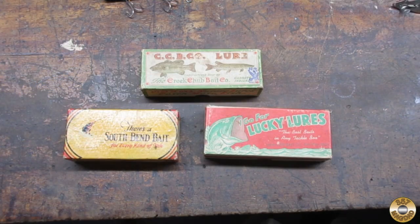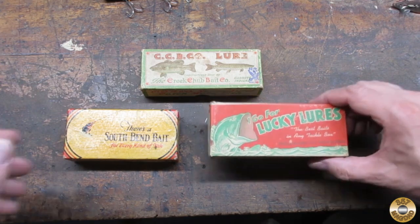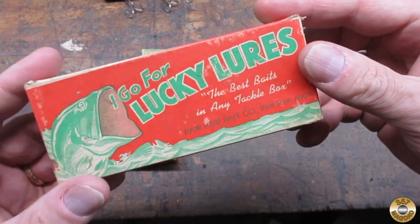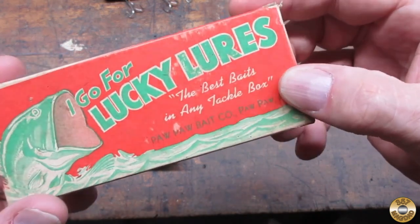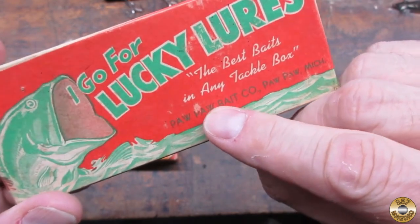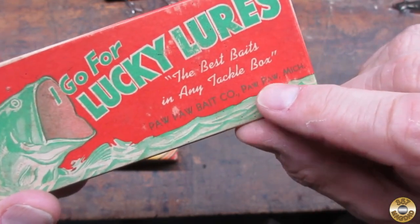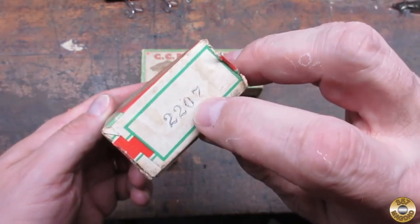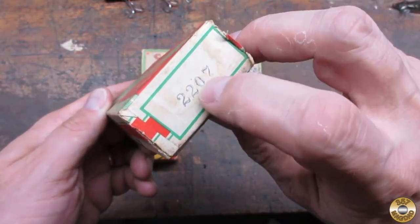As far as the boxes go, I think these are my three favorite. And I think I have the matching lures. Check out this one. I go for lucky lures, the best baits in any tackle box. Paw Paw Bait Company, Paw Paw, Michigan. There was a number here that didn't help me at all on the internet.